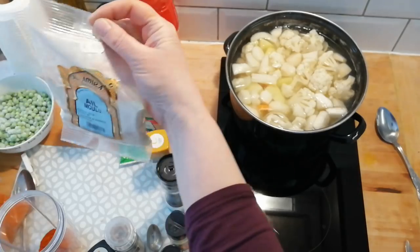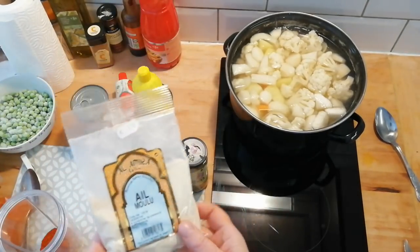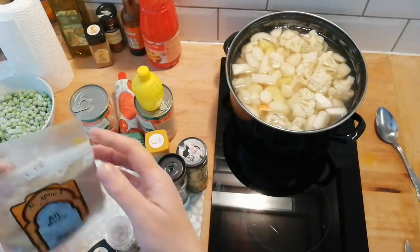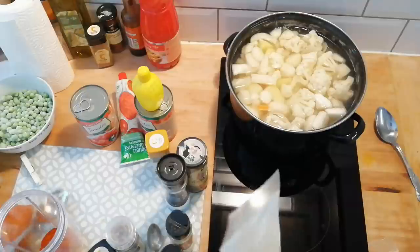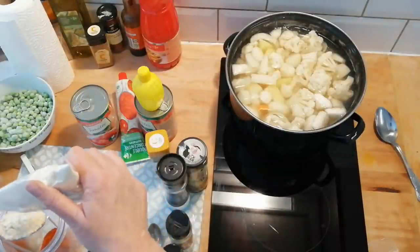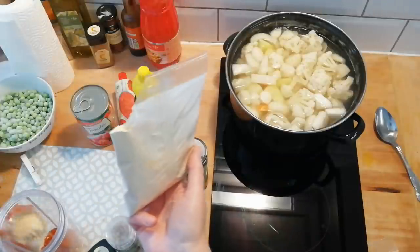Now, this is garlic powder, or aioli in French. This came from the French spice shop across the road. But yeah, another tablespoonful of garlic powder, or you can use some fresh garlic if that's what you've got. But I wouldn't mix it in with the powder mix. I'll put that in the sauce afterwards. Right, so a rounded tablespoon of the garlic powder.